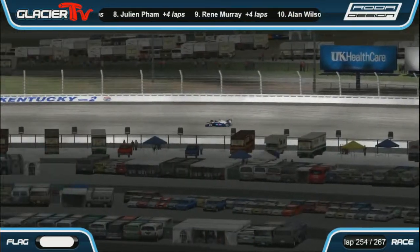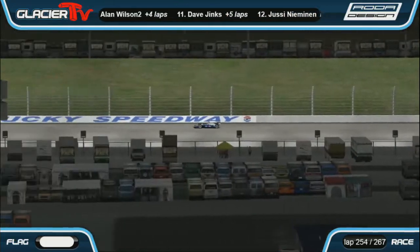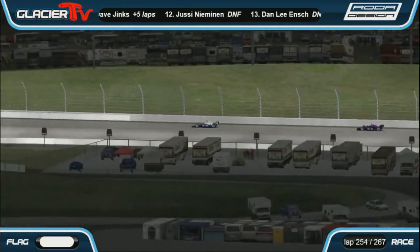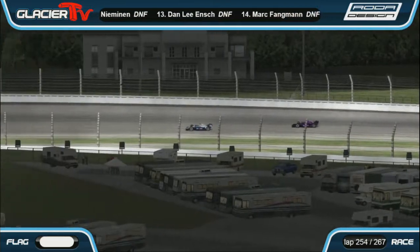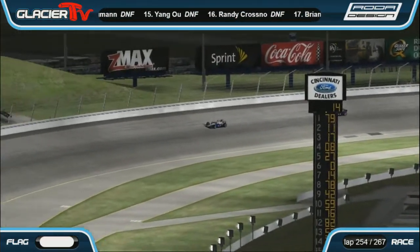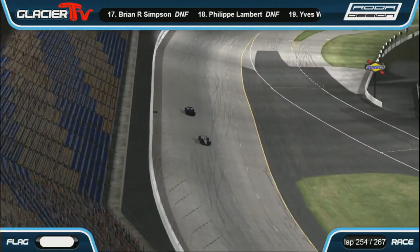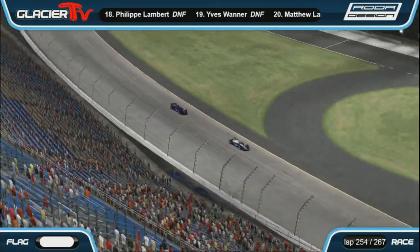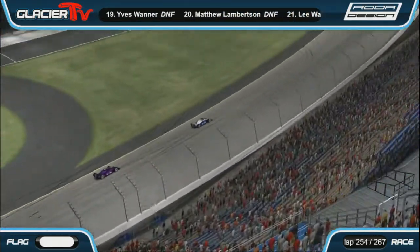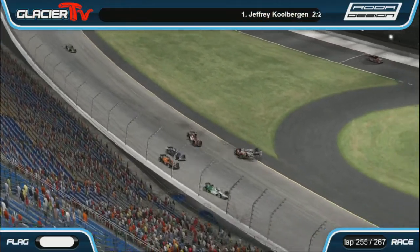Drama at the end of the Kentucky 400 as Mark Wilmington spins the tyres as he tries to get himself up to speed. Getting it twice as he puts the power down. He gets T-boned by Julian Pham, and carnage ensues behind him as Julian Pham then gets wrecked out. Tim Doyle gets hit. Dave Jinks, I believe, involved. Drama. I cannot believe this. This is one of the craziest finishes we've had in a long time. This, I believe, could match that from the Mosport race earlier this season.